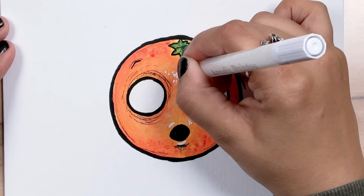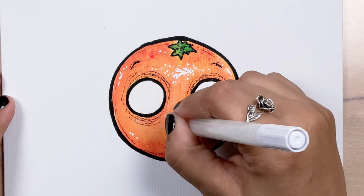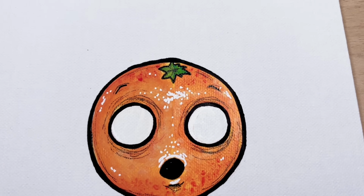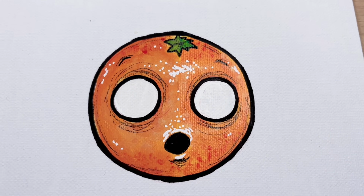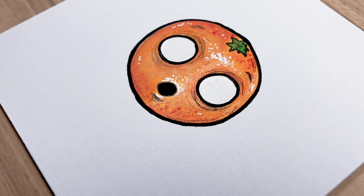A few juicy highlights. And here's the finished piece. I actually think it's super cute. Again, we've got the cheap Apple Barrel on the left and the expensive Golden on the right.